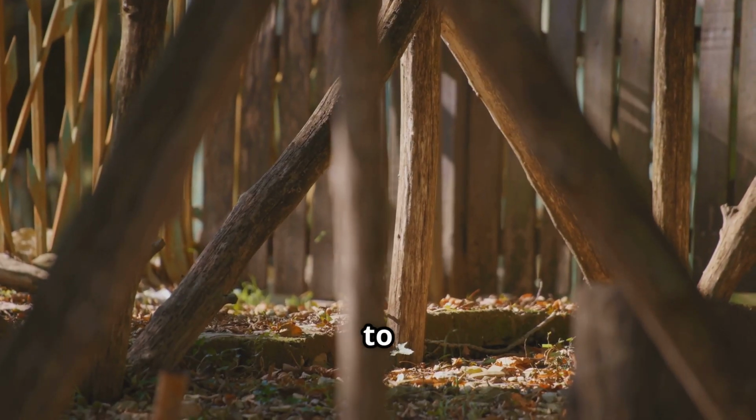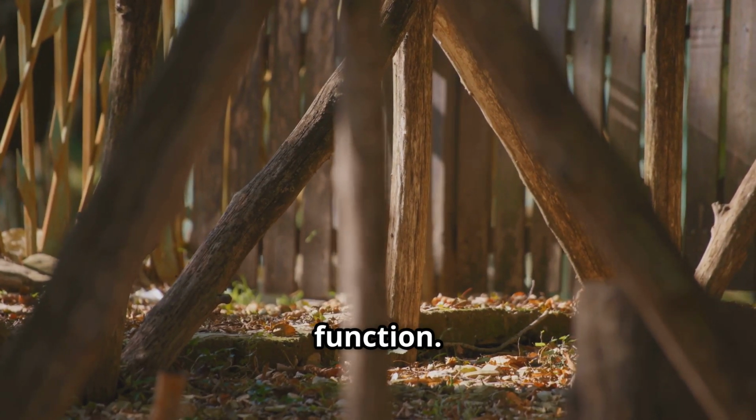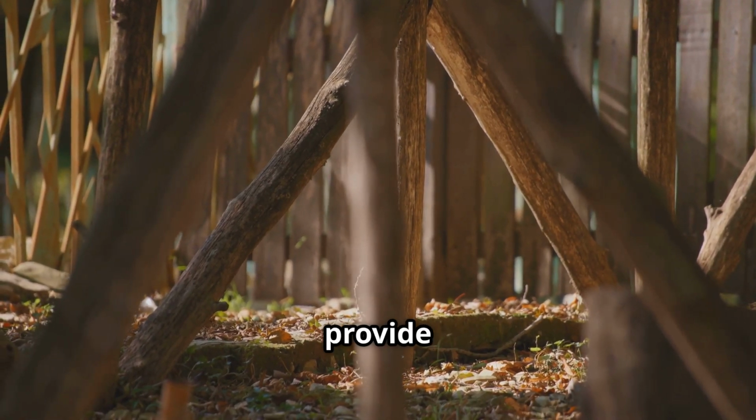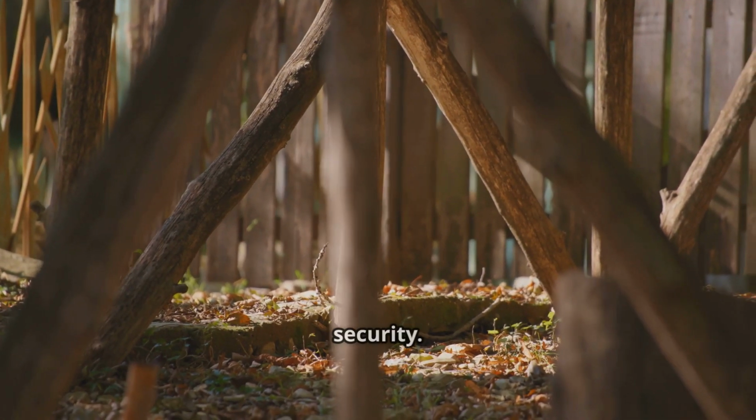But it will continue to provide you with beauty and function. A well-maintained wooden fence can enhance your property's curb appeal and provide a functional barrier for privacy and security.